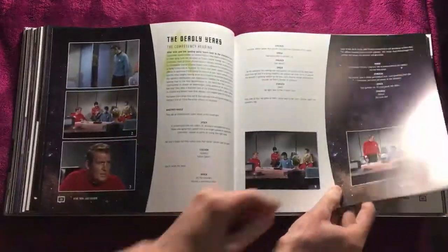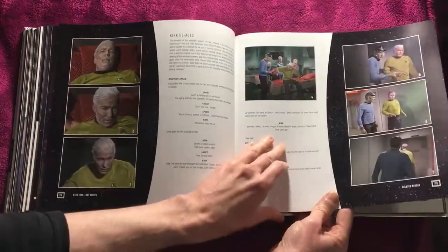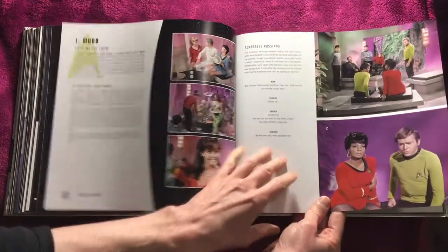But this is actually quite dense. I didn't realise how thick this book was. But yeah.